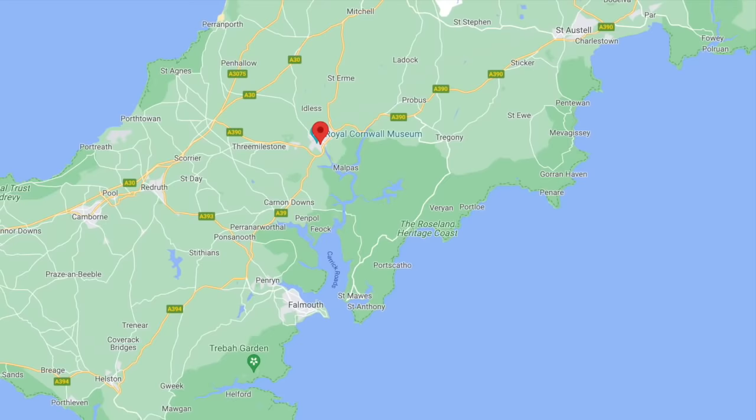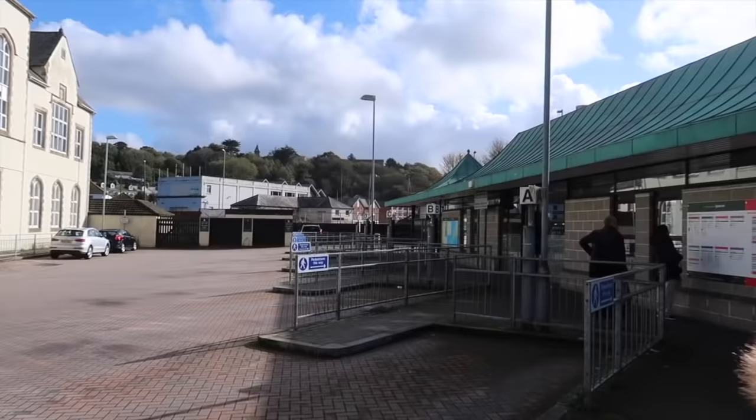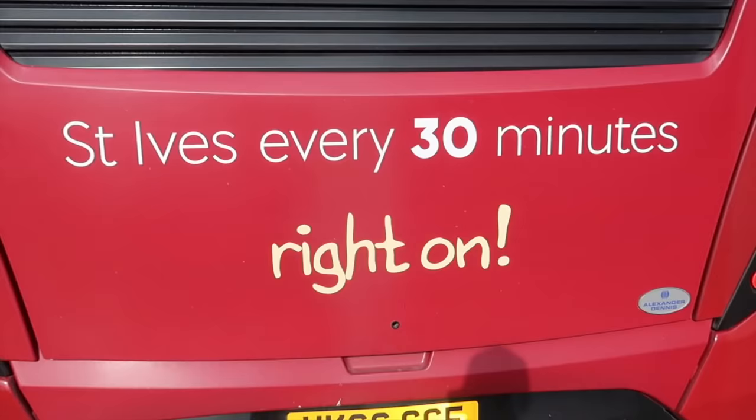Truro is the one and only city in Cornwall. There is a bus, Sarah. A lovely green bus. There is a bus station behind you. Why are we at a bus station? There's not a single sign on it that actually says bus station, but we start here today. We're doing a 5.5 mile walk. Our first instruction says head from the bus station towards Marks and Spencer's and go onto the subway. So let's go.